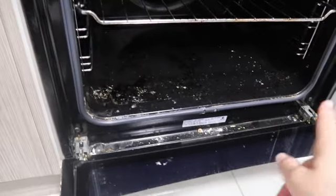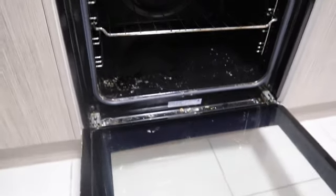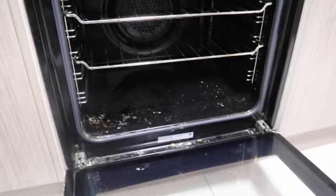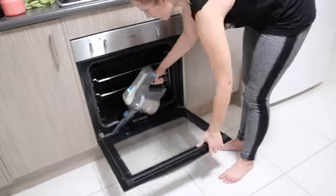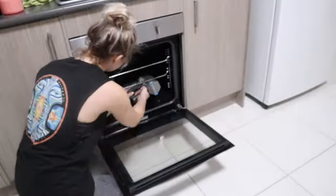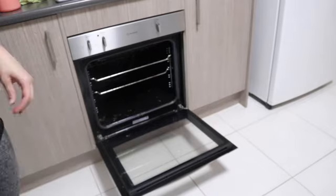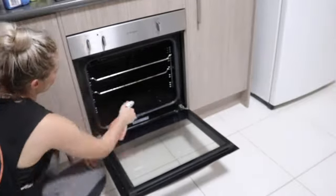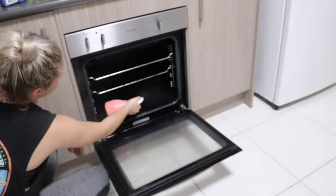The oven is well overdue, and I'm just going to probably dust this part up and then put vinegar and bicarb on to sit for 24 hours. I decided to actually vacuum up all the crumbs. None of this was wet or sticky, so it vacuumed up completely fine. And if you do have a handheld vacuum, it definitely makes it a lot easier compared to crumbs falling everywhere. I just use my handheld attachment, so yeah.